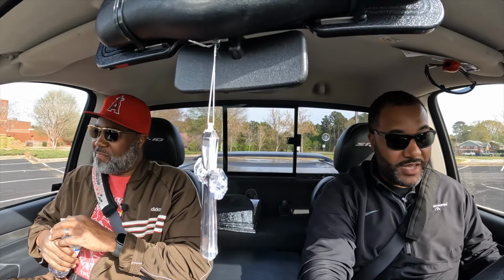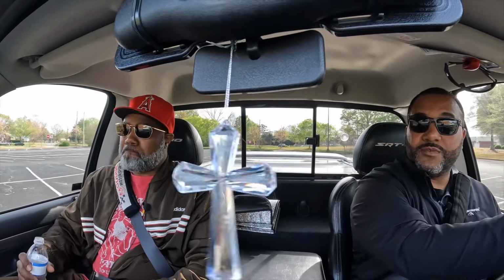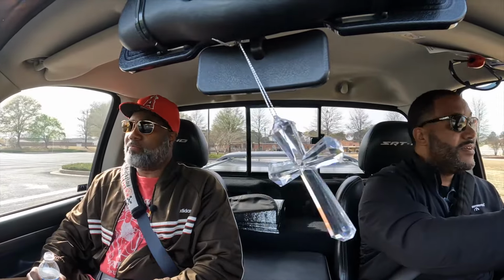Like the AC Cobras, Carroll Shelby had his hand in helping Dodge develop the Vipers. And you're right, the first one, I don't think they even had windows. No windows, that's right. It was a true roadster. They wanted it based off the AC Cobra.